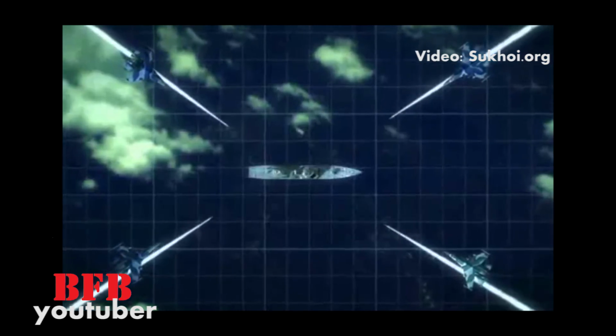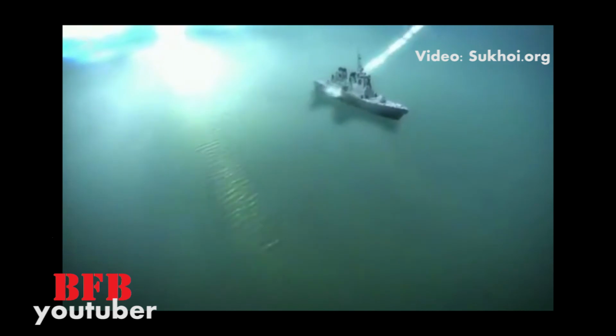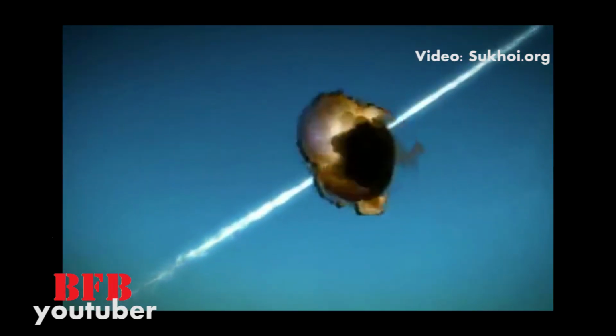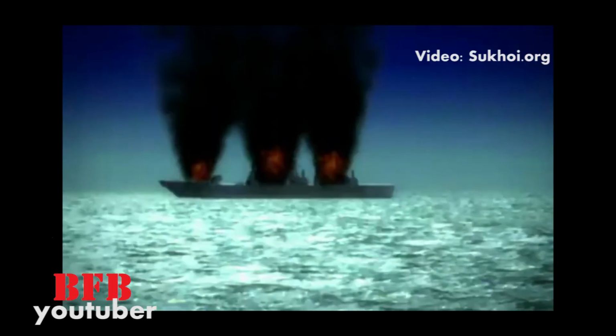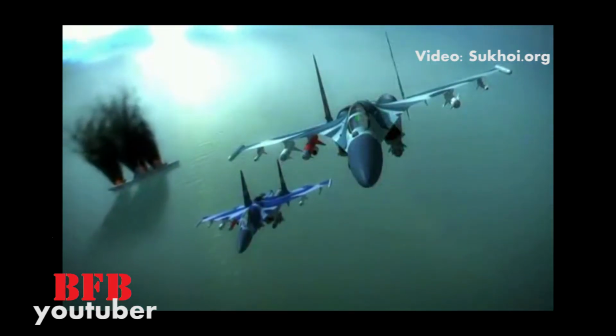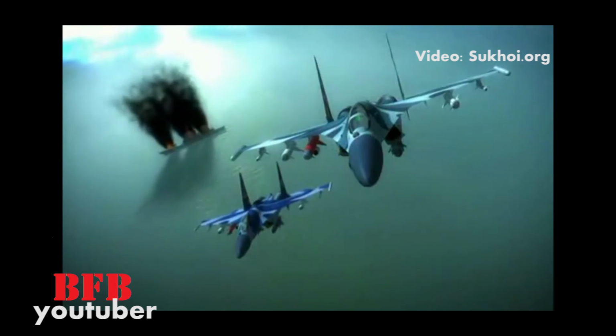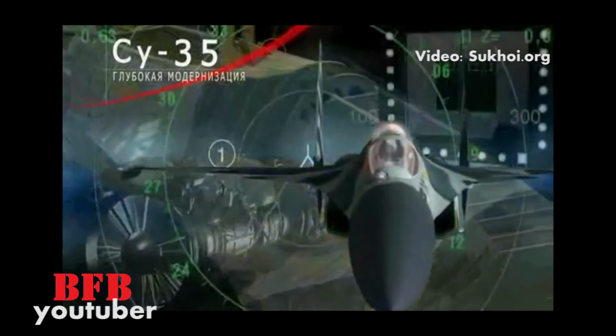Meanwhile, the Flanker-E's agility and electronic countermeasures may help it evade opposing missiles. The more serious issue, though, is that we don't know how effective stealth technology will be against a high-tech opponent. An F-35 stealth fighter that gets in a short-range duel with a Flanker-E will be in big trouble, but how good a chance does the faster, more maneuverable Russian fighter have of detecting that F-35 and getting close to it in the first place?